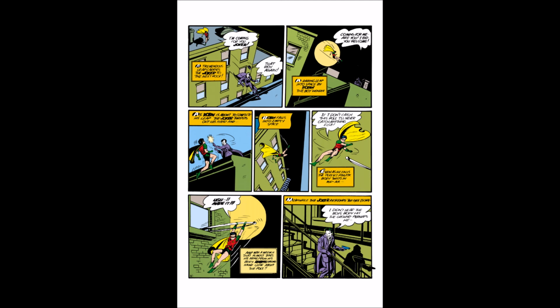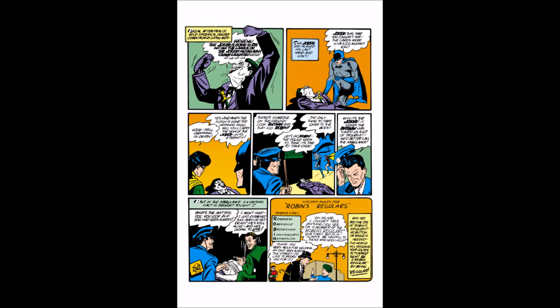So the artwork in here is typical 1940s Golden Age artwork. It's a little bit rough compared to a lot of current stuff, but it's really good, and the story is actually quite good. Both these Joker stories would hold up in the modern age, as again referenced by the borrowing of many of these story points by the Dark Knight movie.